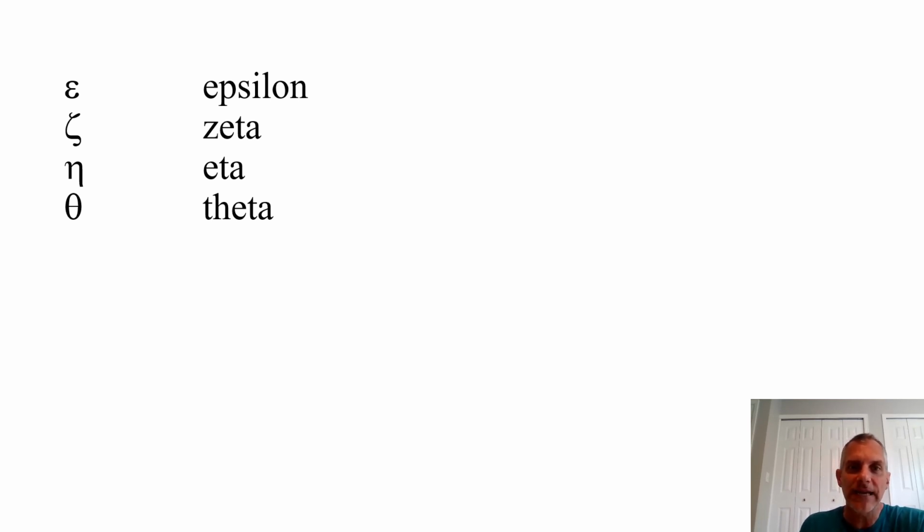So let's practice writing epsilon together. Epsilon looks like a backwards numeral 3. So there we go, epsilon. Zeta. Zeta's a little tricky.